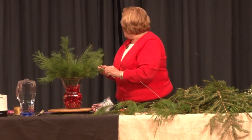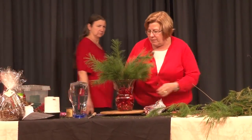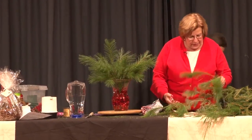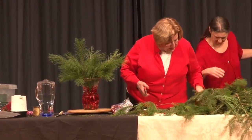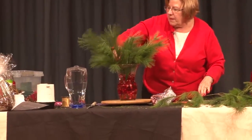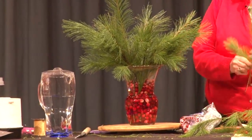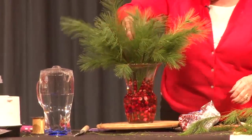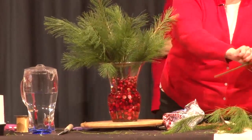You know, A.C. Moore has beautiful vases. They're cheap, but they do a nice job, and that's all you do with putting the cranberries in. If you choose, you could put some flowers in there, but I don't like this one.